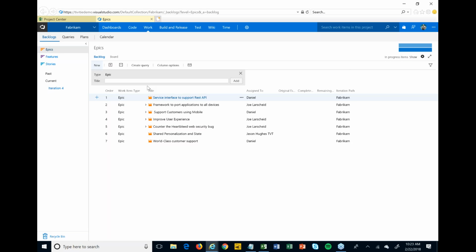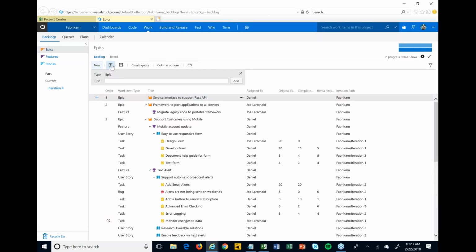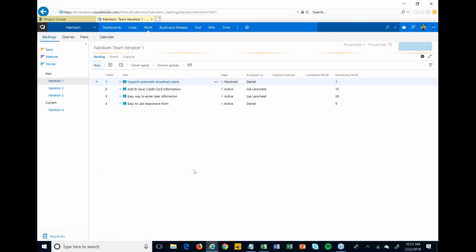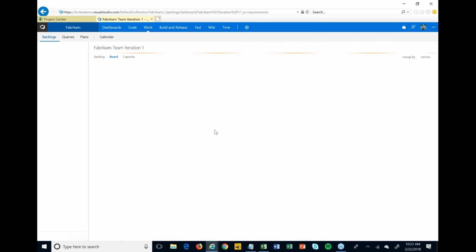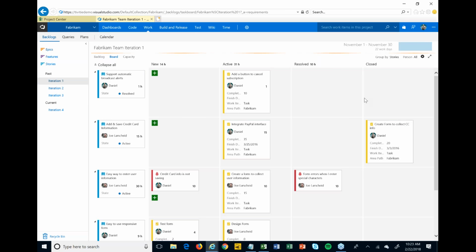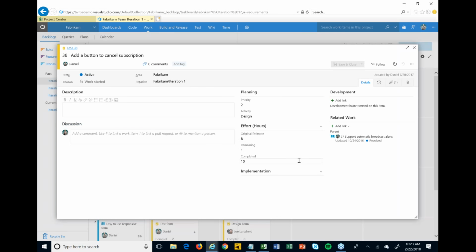So I can plan out my different epics, and I might break those down into different features, down into user stories, tasks, and bugs and such. I can then drag and drop those items into a particular sprint or iteration, to say, here's when I think I'm going to be able to get this done. And then I can utilize the Kanban board to update status of those items. You'll see I've also assigned these things to people, or they can pick them up as they get ready to work on the next thing.